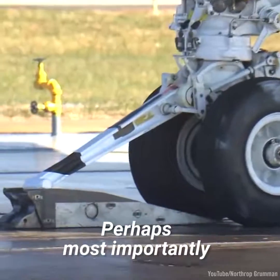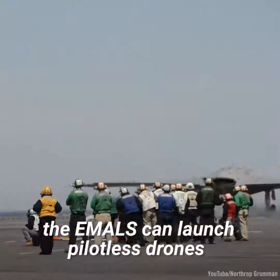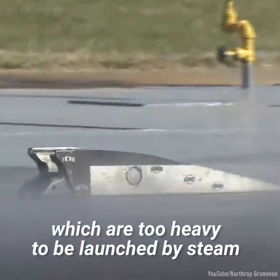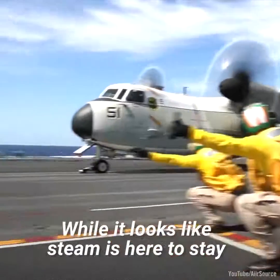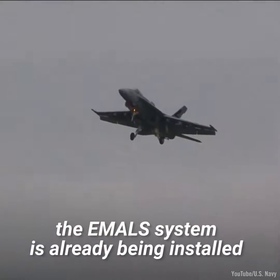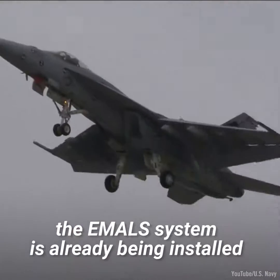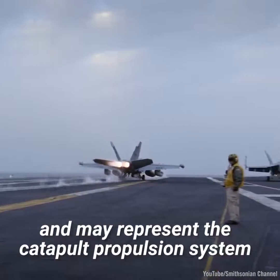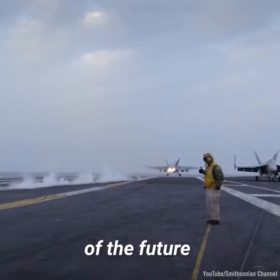Perhaps most importantly, the EMALS can launch pilotless drones, which are too heavy to be launched by steam. While it looks like steam is here to stay for catapult propulsion in the near future, the EMALS system is already being installed on the new Ford-class carriers and may represent the catapult propulsion system of the future.